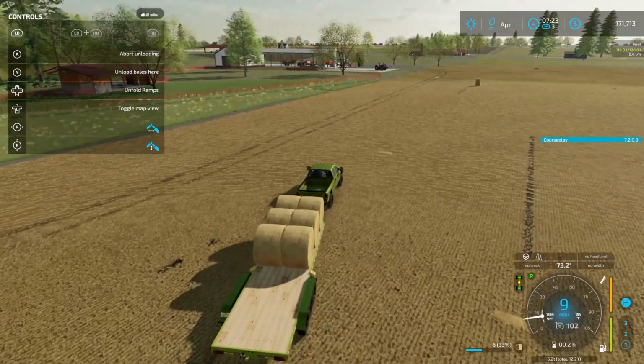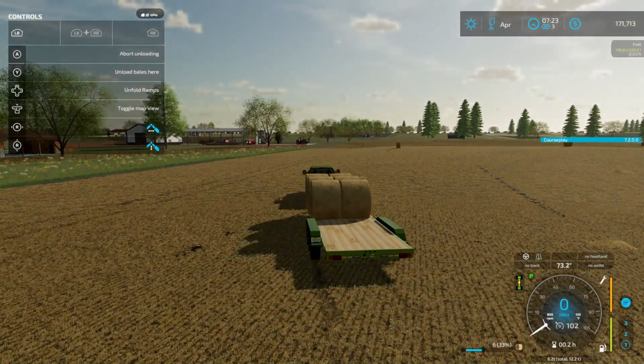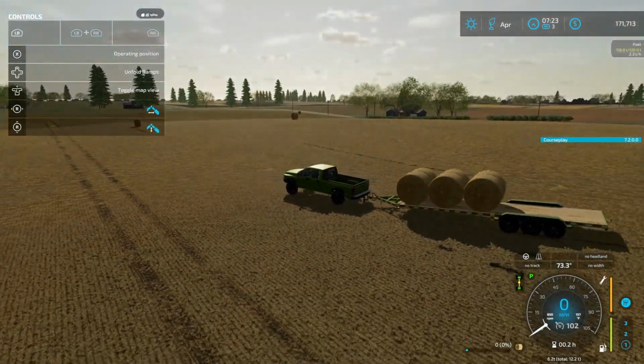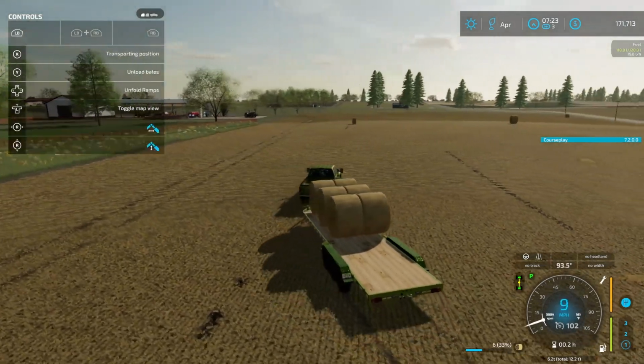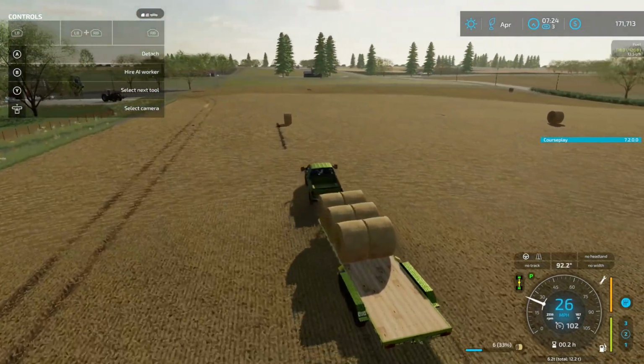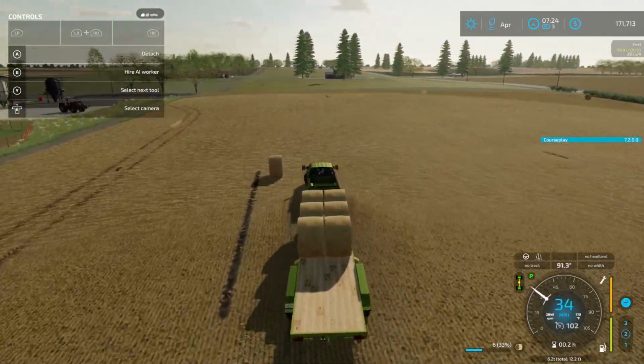Okay. Alright, we'll just... there we go. Okay, yep, alright, abort loading on bales. Reset operating position. There we go. Oh, geez. Slide them over. Okay, there we are. Much better. Now it looks like we're somebody.